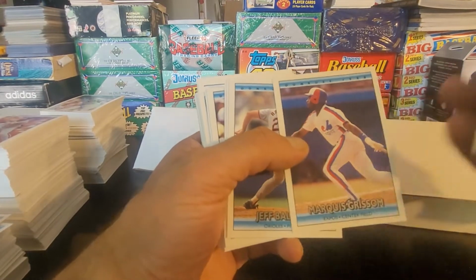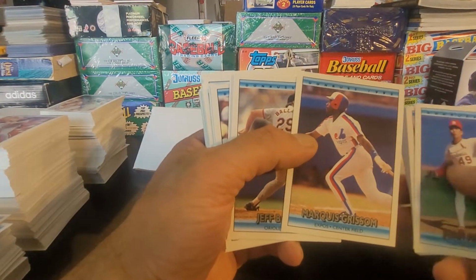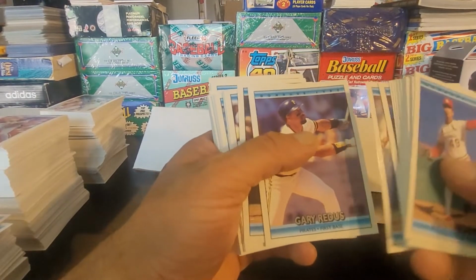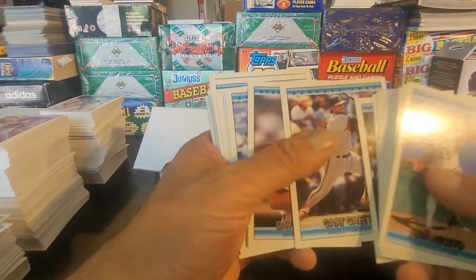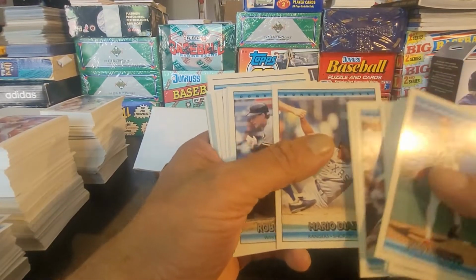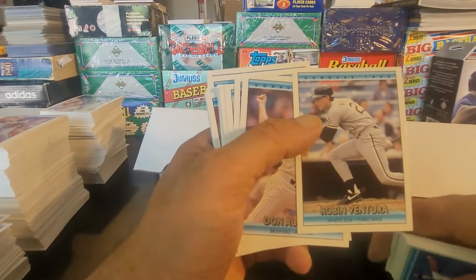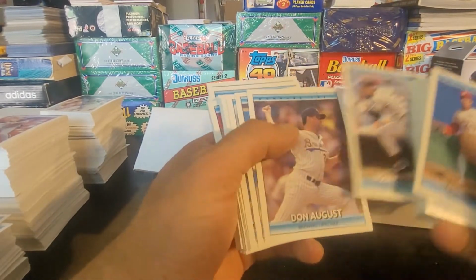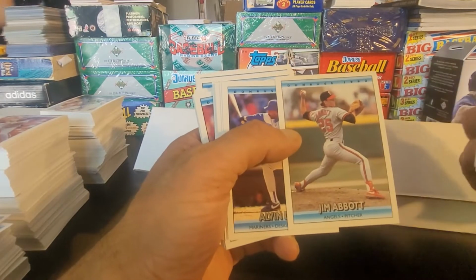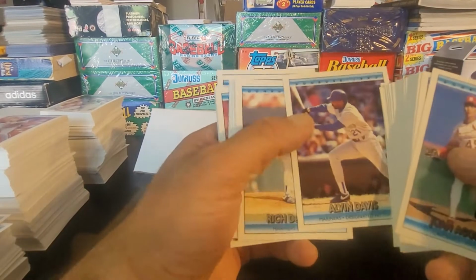Marquis Grissom. Now, he was supposed to be a huge star, part of a machine the Expos were putting together during those years. On base percentage. Again, not a home run hitter, but your typical get on base and steal one and get yourself moved around, just cause a bit of a storm. Jim Abbott, nice card there. I mean, not a Hall of Famer, but definitely collectible.